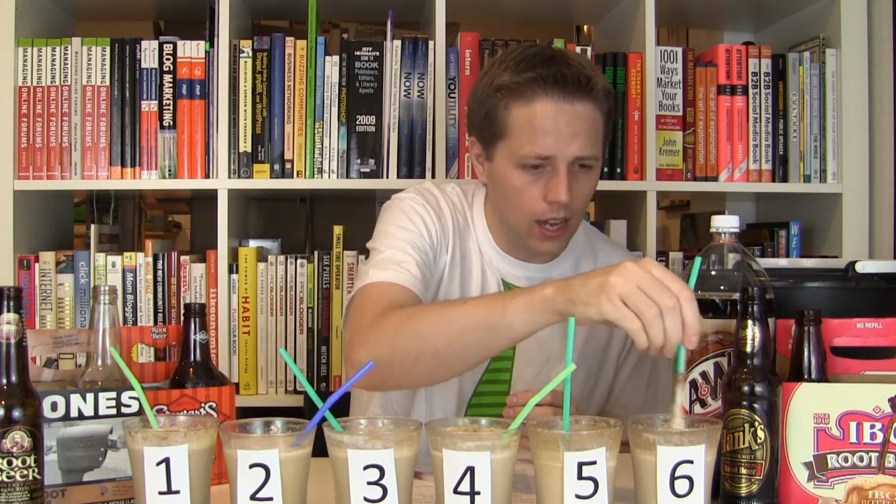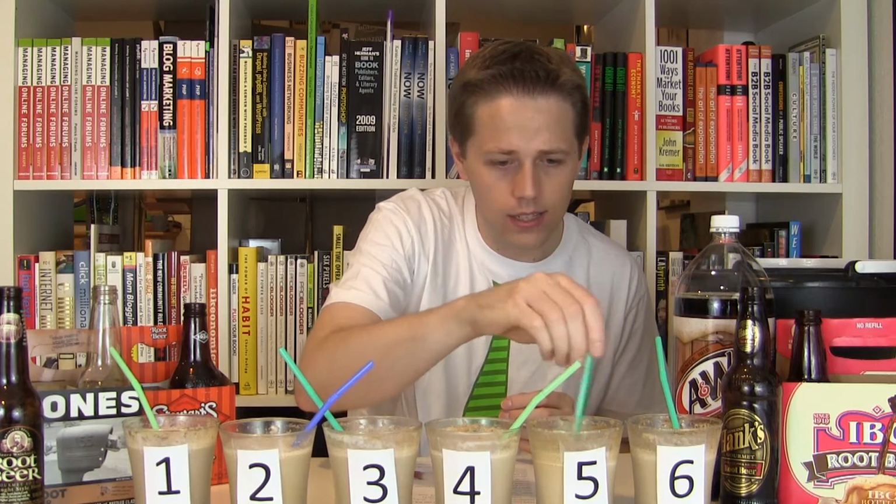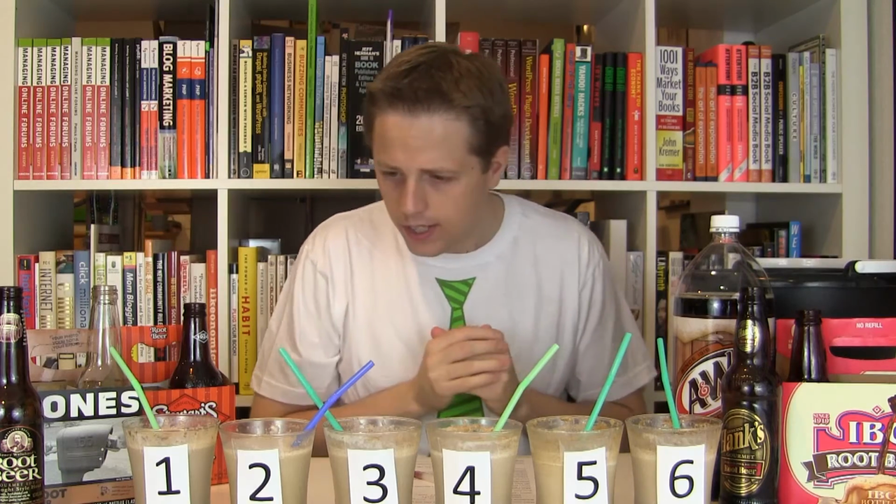For those curious how that was made, very simple. Scoop of vanilla ice cream, and pouring soda till the foam was near the top, then just a little stir. So they all look very creamy. They all look about the same color, honestly. They look about the same consistency-wise, as far as how the foam appears. They all look very, very similar, honestly.